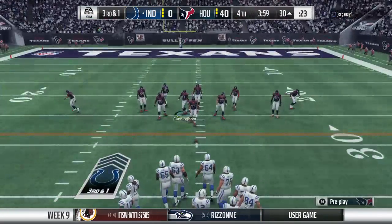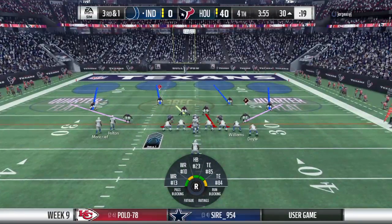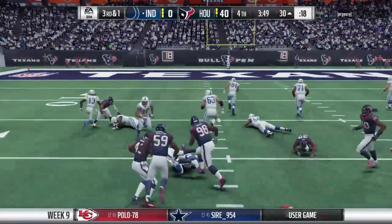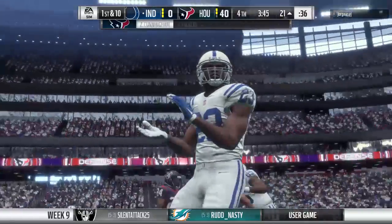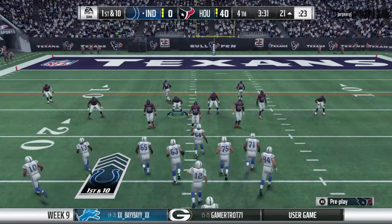No gain on the play, and now they're faced with a 3rd and 1. They'll try and pick up the first with Gore. They get 9 yards there, and they get a first down. Brandon, unfortunately, I've been here before. They've had 2 opportunities to stop them, so this is demoralizing. They haven't gotten it done.